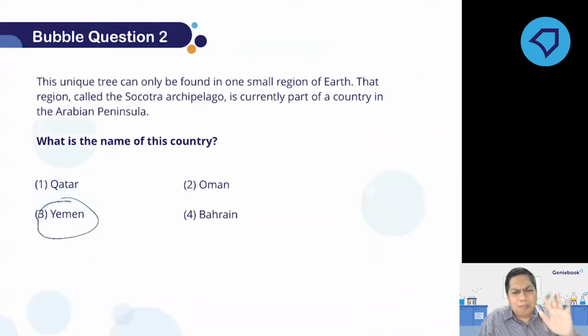Who have actually been to this country before? Anyone of you been to this country before? I've not been to this country before. Okay, looks like majority of you also have not. Yeah, same. I also have not been to this country before. But I've heard interesting things about this country. They have beautiful sceneries and so on.